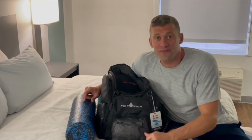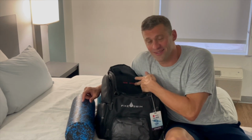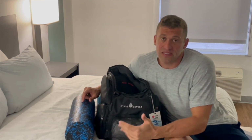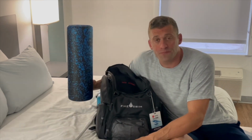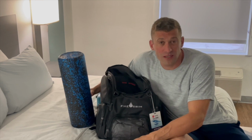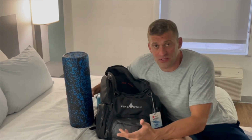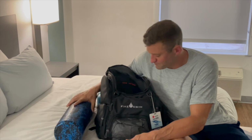All right, here are the 5 things that I rely on for every meet, courtesy of the swag. Shameless plug, yes, I know. 5 things besides the suit, cap, and goggles. Number 1, foam roller. This is the smooth one. The spiky one I save for nighttime before I go to bed to really dig into my muscles. This, I like it to be a pleasant experience before and after my warm-up, just to relax my muscles.